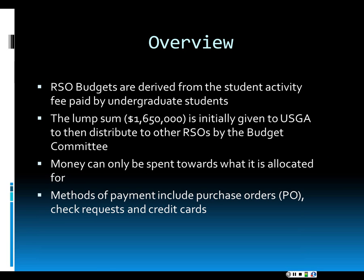All right, so here's an overview of how the USGA financial system and the money was derived. The lump sum of 1.65 million was initially given to USGA by the Budget Committee last spring to then distribute to other RSOs. The money can only be spent towards what it is allocated for, and there are three methods of payment: purchase orders, check requests, and credit cards, and we're going to go over all three in this presentation.